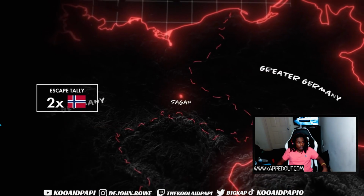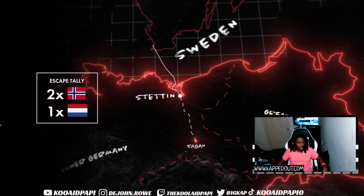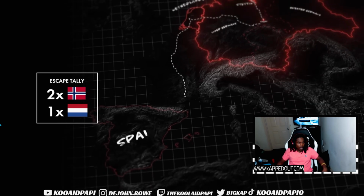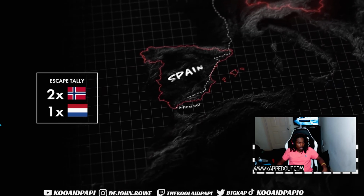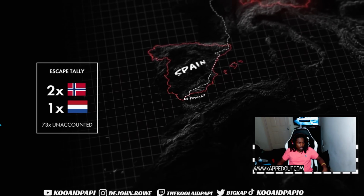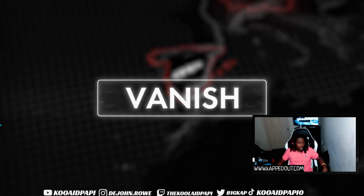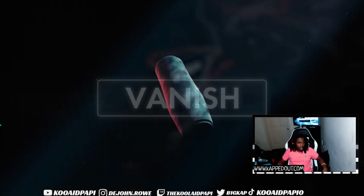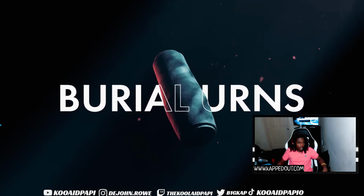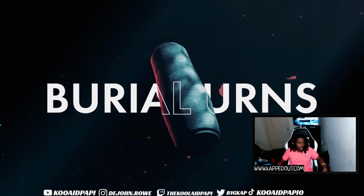2 Norwegians, who managed to sneak their way to neutral Sweden via Stettin, and 1 Dutchman, who linked up with resistance forces in the Netherlands before travelling discreetly to the Spanish border and then Gibraltar. The vast majority of the other escapees were not so lucky. Over the course of the next few months, they would virtually vanish off the face of the earth, only to turn up back in the town of Sagan in burial urns, as nothing more than ash. Until the end of the war, no one knew for sure what had happened to them.